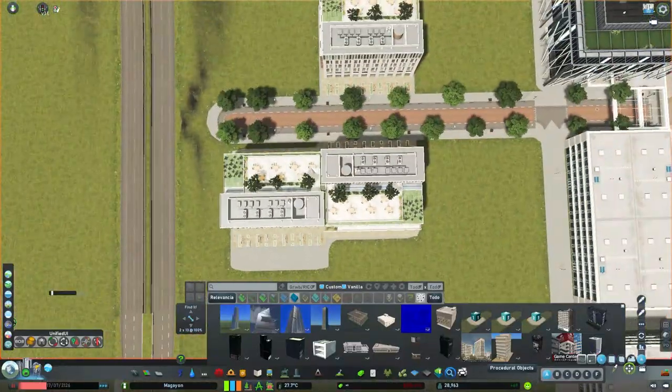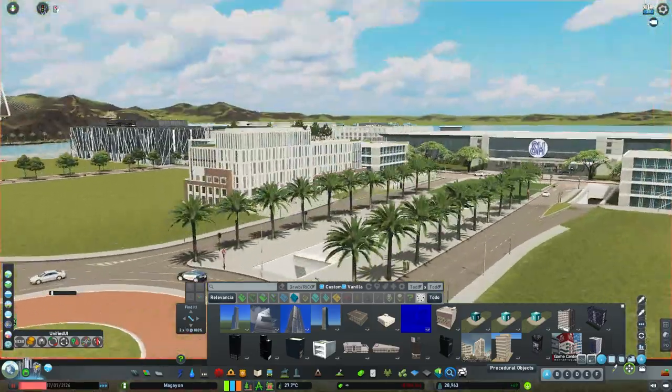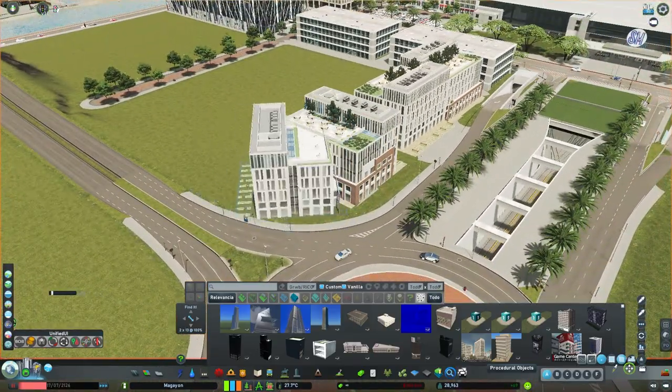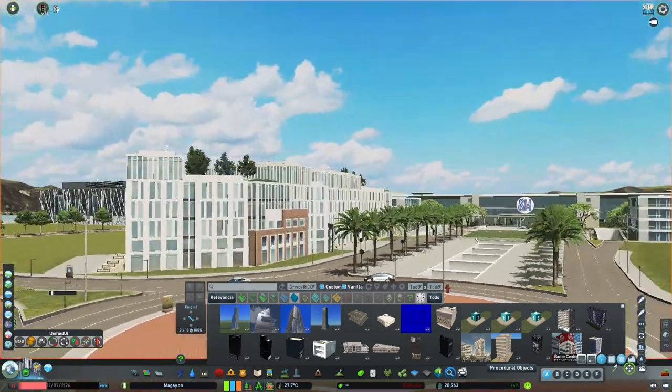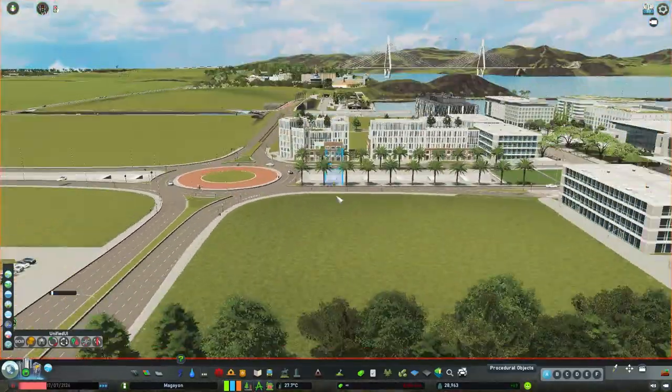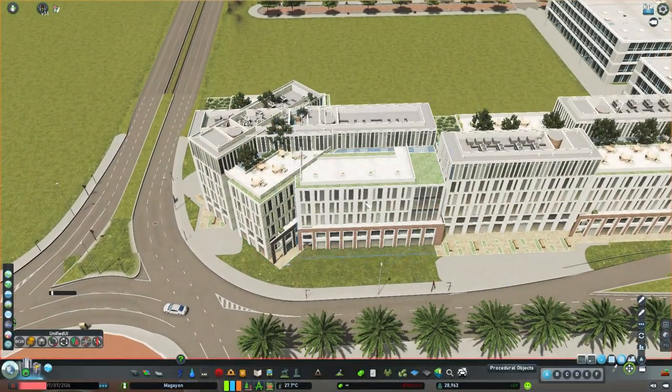So what I'm building in, I'm just filling in the empty areas. Those buildings along the road, those cube rectangles that you see there, those are offices, and these are commercial areas. Yes, these are amazing assets. These are, I think, Japanese ones. They're part of a collection from an asset creator.